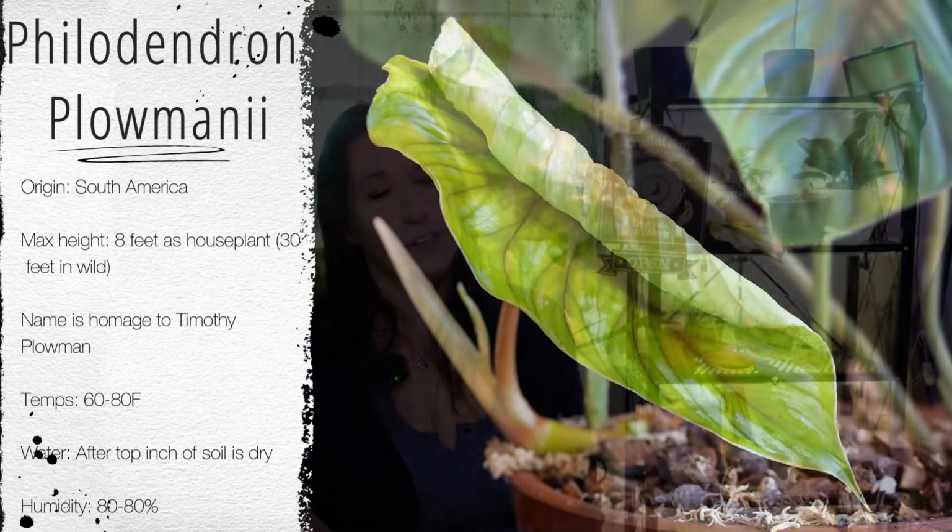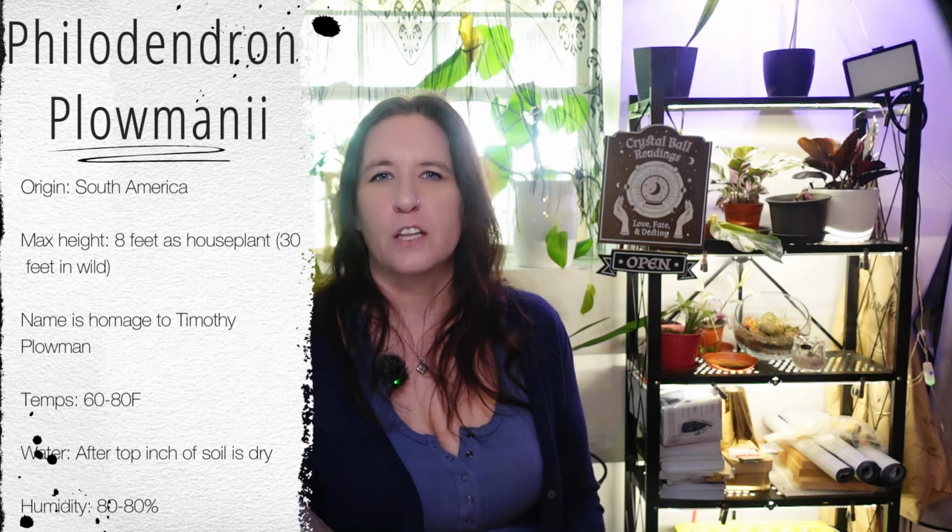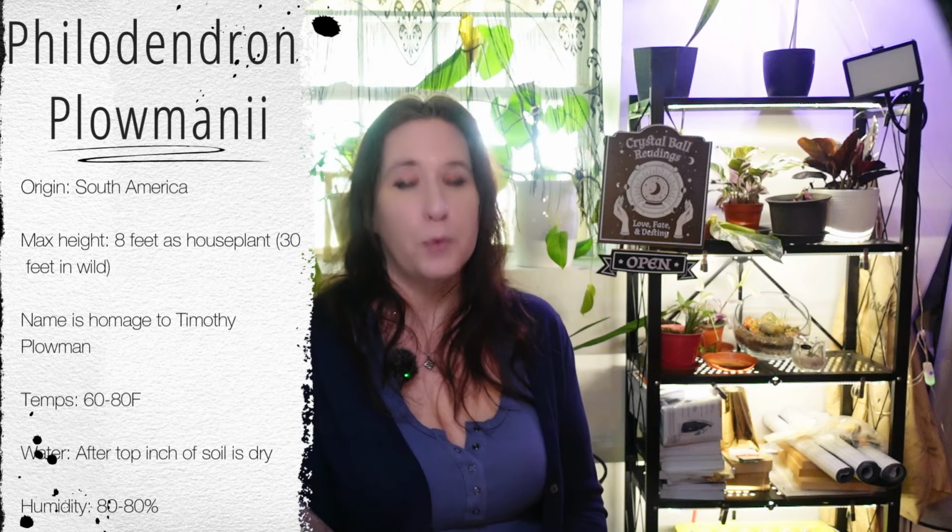Humidity-wise, aim for about 60%. However, if you bump it up to 80%, this plant will absolutely love you because it is a humidity lover. Providing that extra moisture will make a noticeable difference in its vigor and its growth. As for watering, just give it a drink once the top inch of soil feels dry to the touch. Regularly checking the soil moisture will help you avoid both underwatering and overwatering, which are common issues for many houseplants.